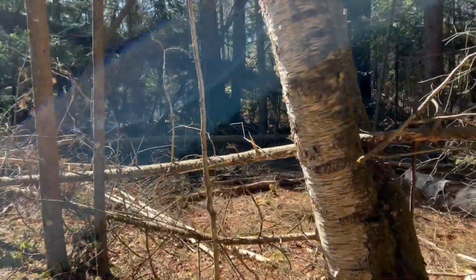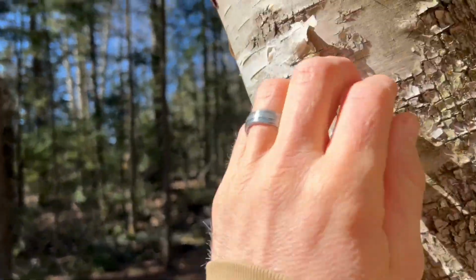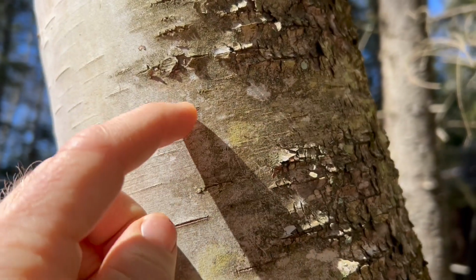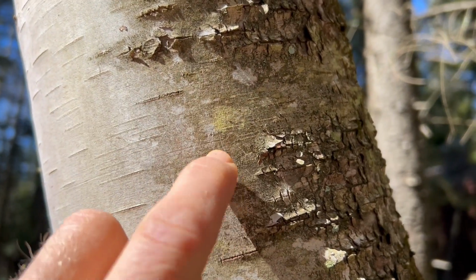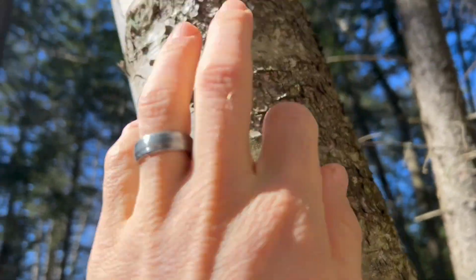Let's go take a look at one of the birch trees that's still standing and see if we can find some squirrel claw marks on those. Here's some. Right here. See that? Squirrel scratch marks as it made its way up and down the tree.